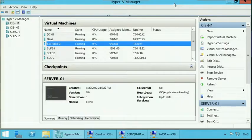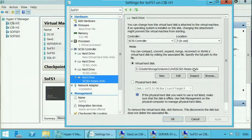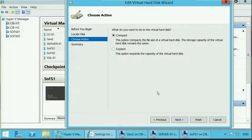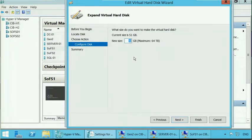If I go to my hypervisor and take a look at this guy, settings-wise, you can see here that this particular disk is the one I'm looking at. I hit Edit, launch the wizard, and I have a couple of options. I can either go ahead and compact it, or I can expand upon it. So I'm going to go ahead and say expand. And I'm going to say, let's make that 200 gigabytes in size.